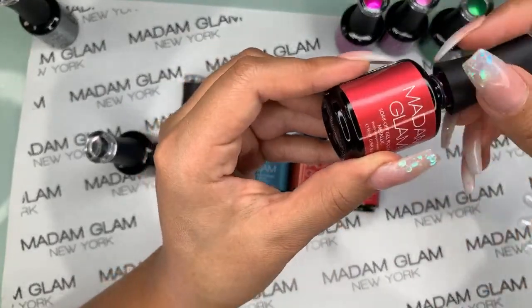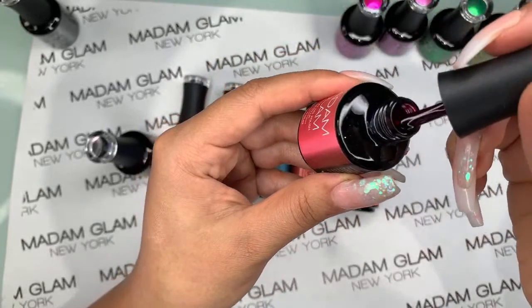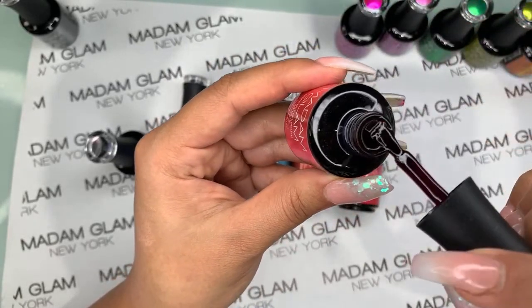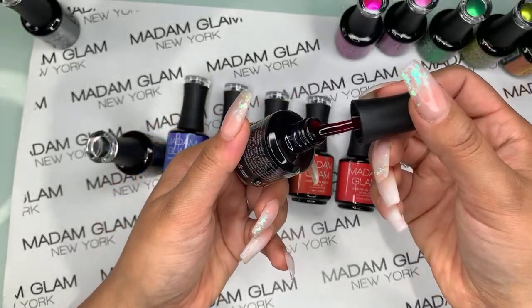Okay, so this one is in the color Ruby Red. And this one is going to be a really, really pretty red. This is so pretty. And again, you can't really see too good, but I can see it.